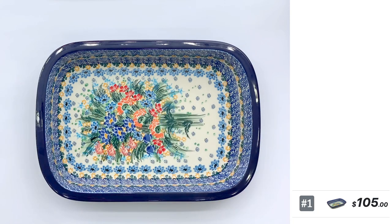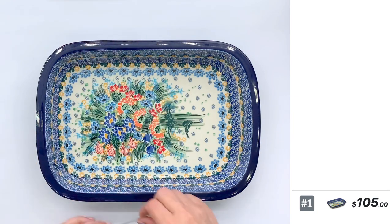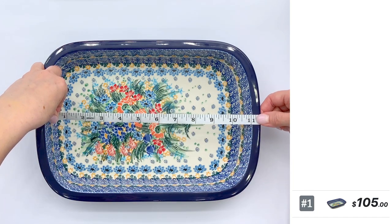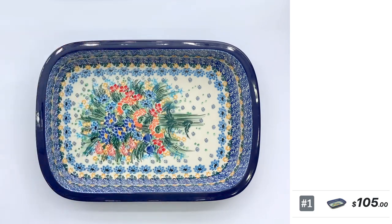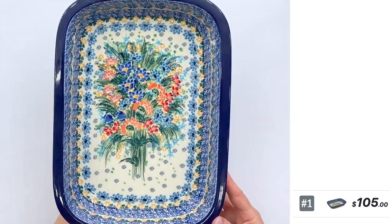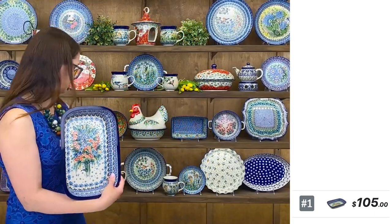12 inches and a half long, 8 3/4 inches wide, and the baking dish is exactly 2 inches deep. The baking space is 11 inches long by 7.5. This is a piece of art, seriously.